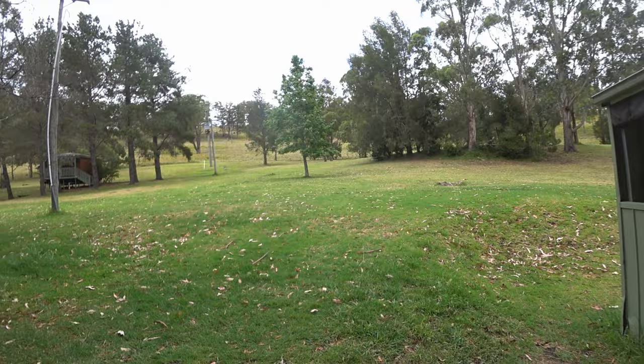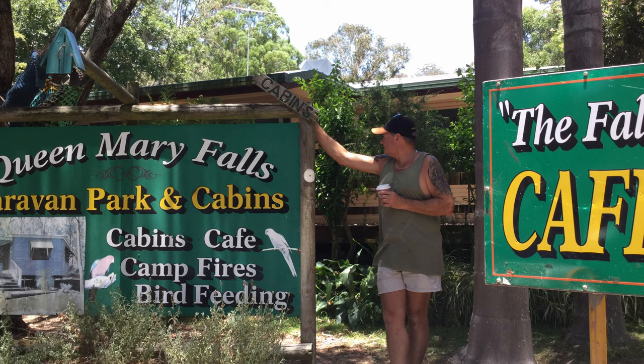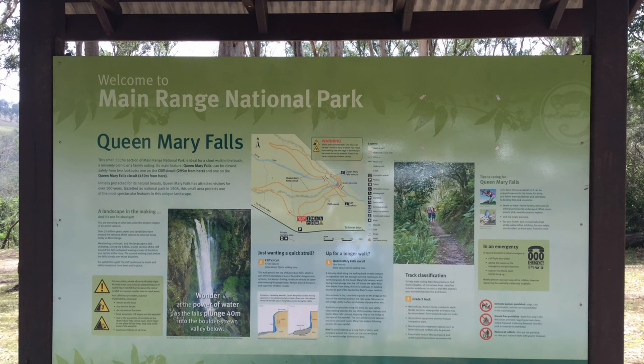Staying to rain, so we're bugging out. Hey guys, if you're gonna come to Queen Mary Falls Caravan Park and Cabins, you gotta check out the waterfall walk that's straight across the road.